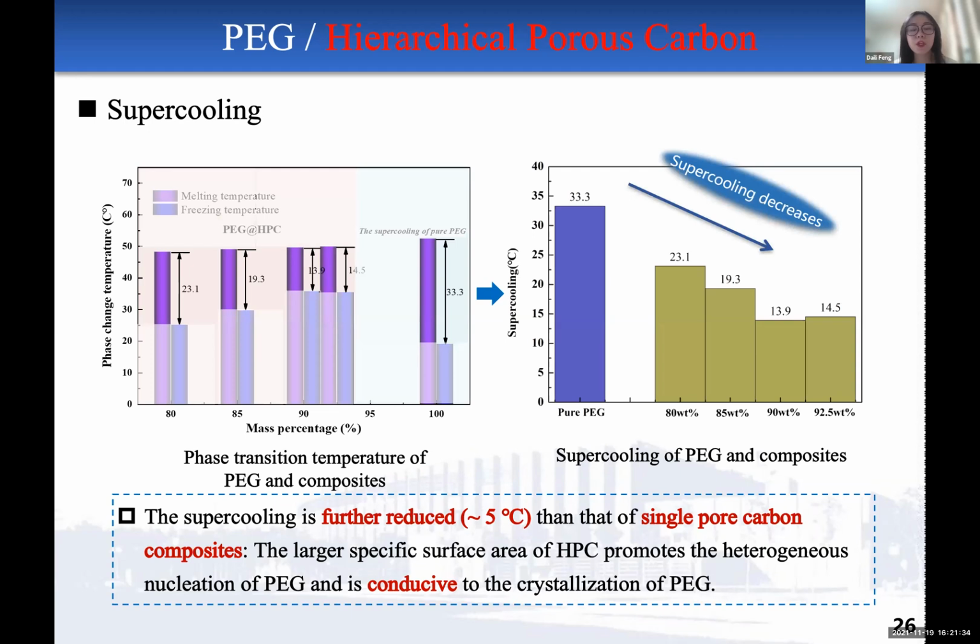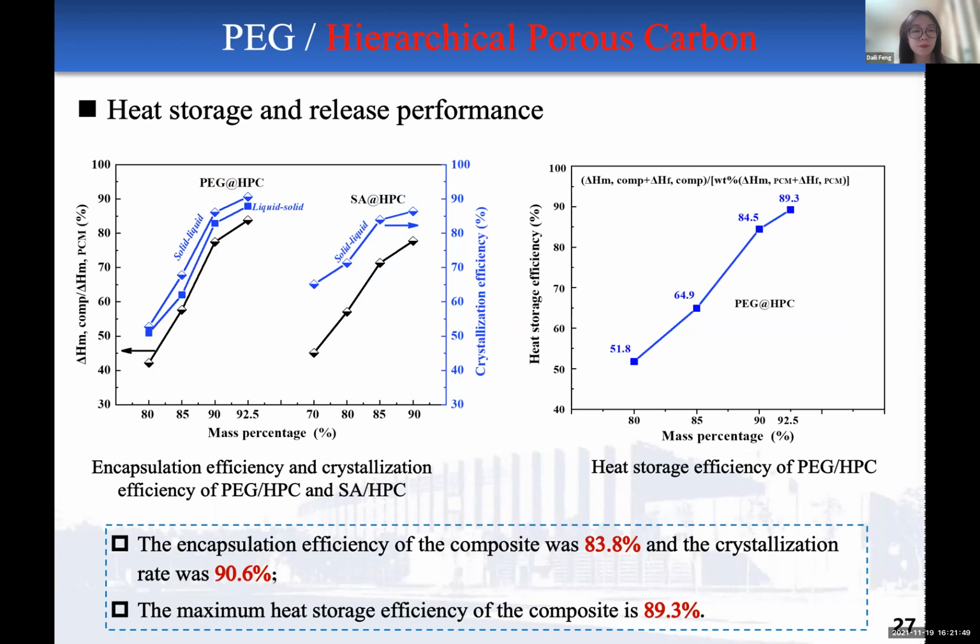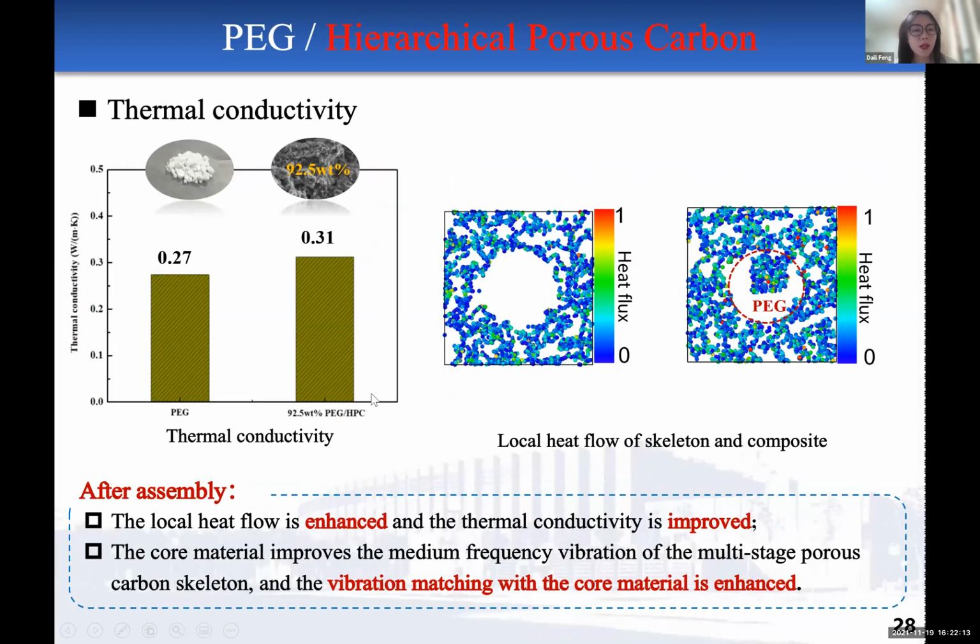And the supercooling is further reduced compared with the single pore composites, because it could supply an even larger specific surface area that is conducive to the crystallization of the PEG. And for the ratios, both the encapsulation efficiency and the crystallization ratio are greater than 90% or nearly 90%, compared with FDU15, which is only 70%. And the thermal conductivity is slightly enhanced after compounding.